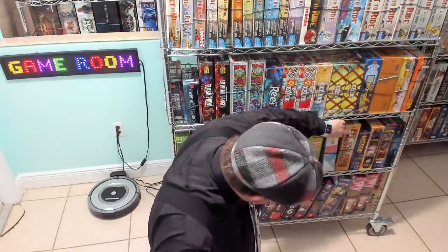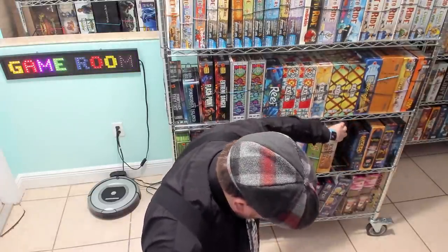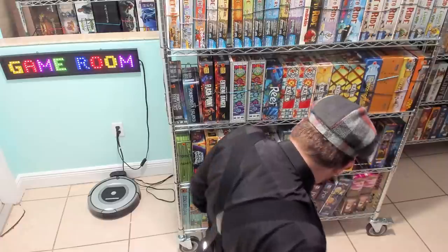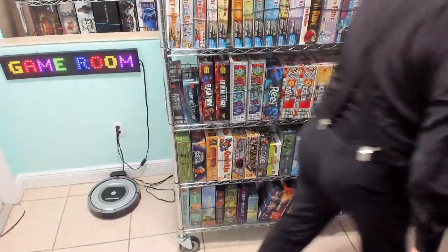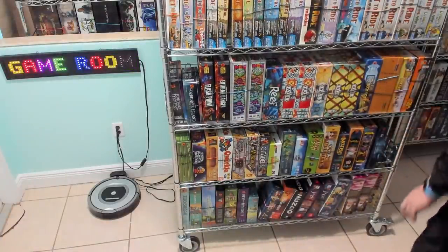Happy Pigs. Here's Periodic. We're going to pull that. That's going to also go with Genius Games. Colt Express. Lanterns. Splendor. This says Cities of Splendor. Actually, do we have Marvel Splendor somewhere? I thought we did. Because Marvel... Oh, it's right here. Never mind. And Grim Forest.